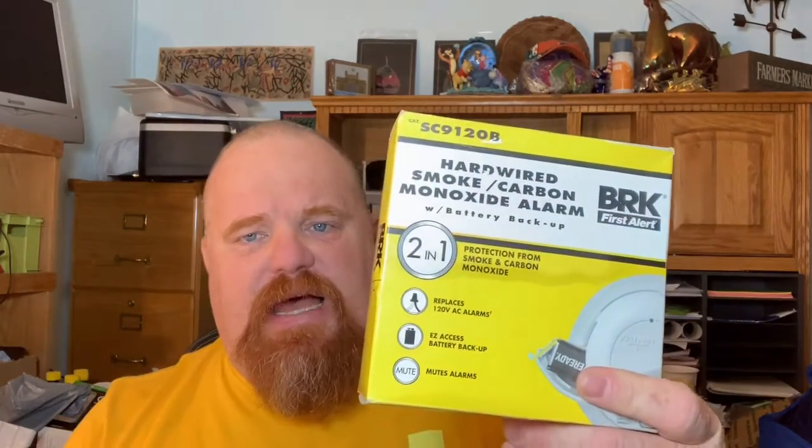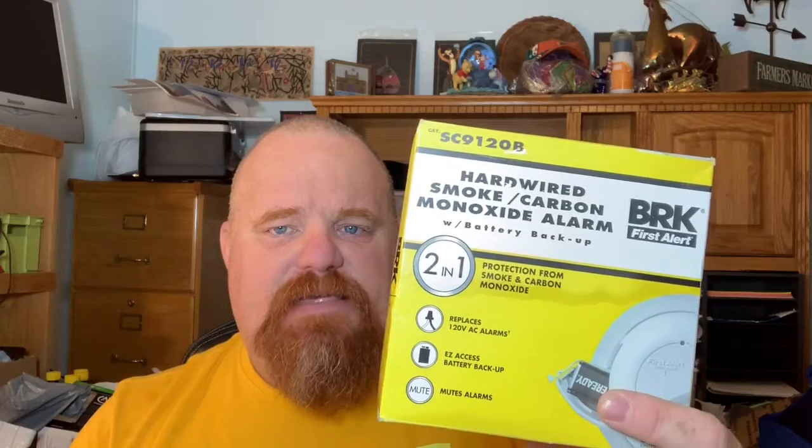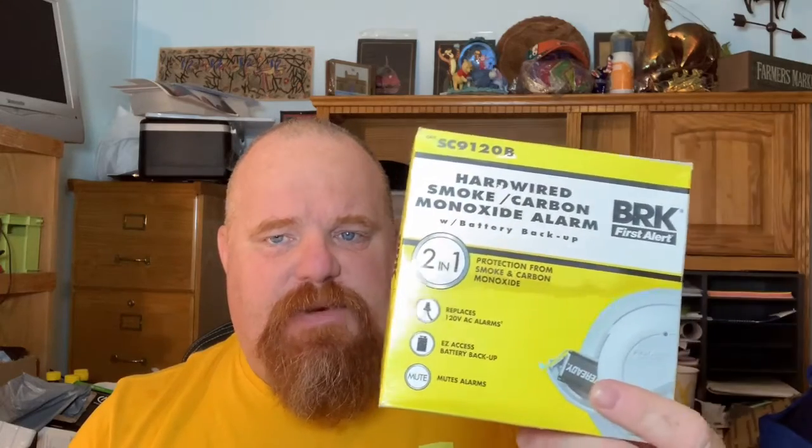So this item is a smoke and carbon monoxide alarm. It's basically a smoke detector and carbon monoxide detector. This is one you have to wire in. It's not one that you can just put a battery in. It is new in the box.